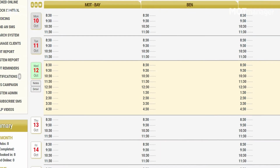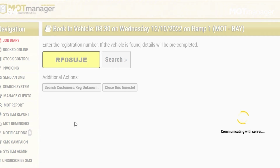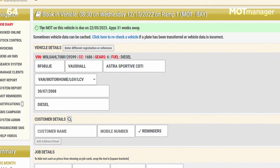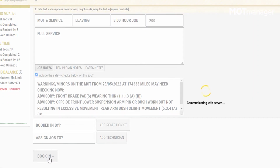So simple to book a car in. Find your ramp, time, date, hit it, and then type in the registration of the vehicle. Once you hit search, that will do a vehicle data lookup, including if there's any past advisories on the car that might not be due in a vehicle safety inspection. So as you can see here, front brake pads wearing thin, and that was back in May. That might now be overdue. So you can say to the customer, would you like that work carried out as well as your MOT and service today? Pulls the MOT through, as well as the make and model. And because this is a brand new customer, you will put the name and mobile number of the customer. So we select that as MOT and service, leaving, 3-hour job. And you can even put a quote in there for £200, as well as some job notes for the technicians and admin team. So that's a full service, and just hit book in. It's that simple.